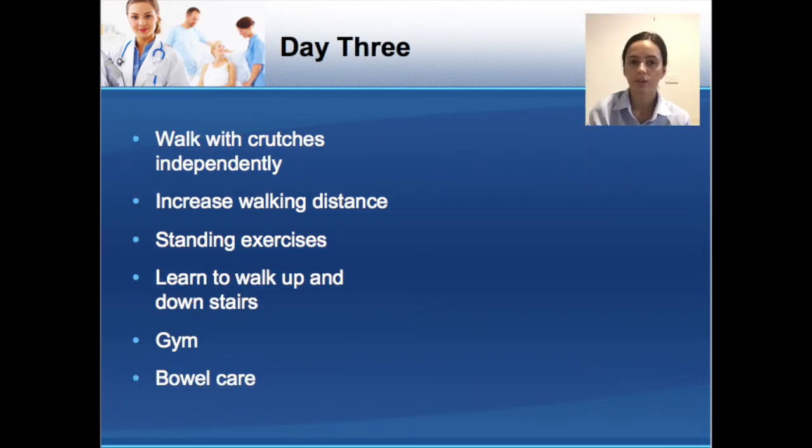By day three, we want you to be a little bit more independent with your mobility so that you can do things like go to the bathroom and go for short walks on your own. By this stage, you're hopefully on crutches and walking up and down the hallway comfortably. We'll take you down to the gym and go up and down the stairs with your crutches and show you a couple of new standing exercises. If you haven't already been to the toilet, the nurses will make sure that your bowels start working by day three.